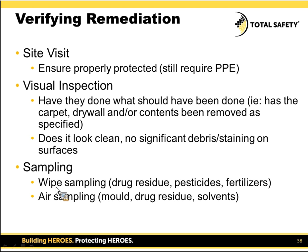Air sampling, if there was a concern with mold, and mold can result not just in a grow op, but it could also be in a meth house that had a fire and it had a lot of water damage, and then you get the mold growth. And you can do air sampling for drug residue and solvents if that's a concern as well.